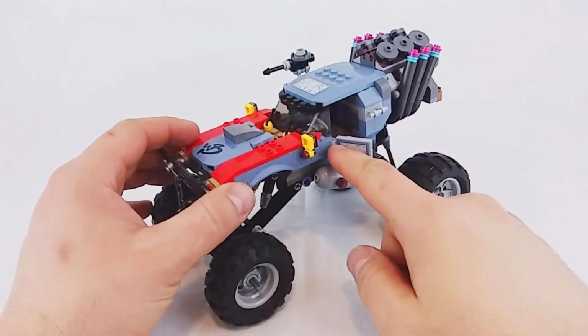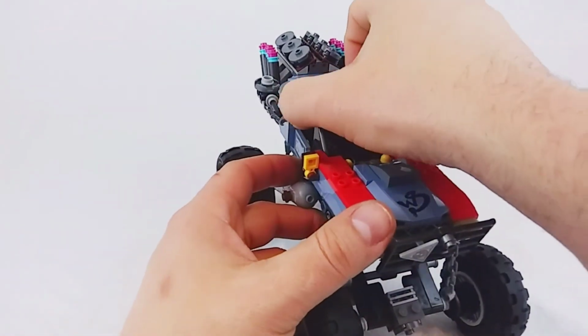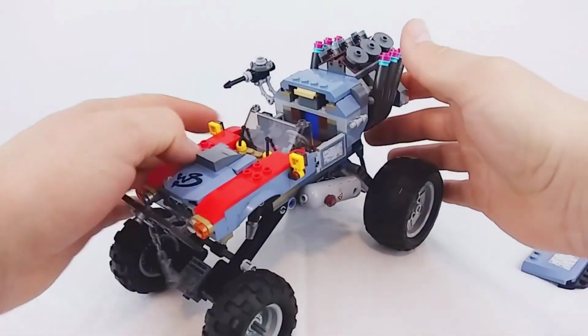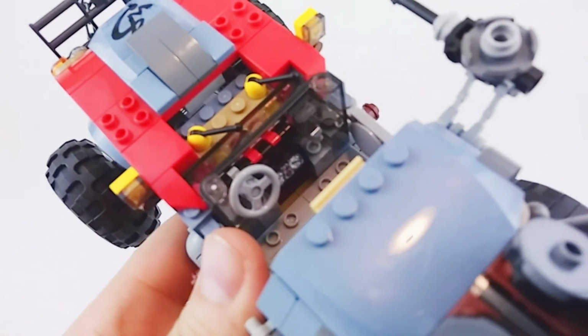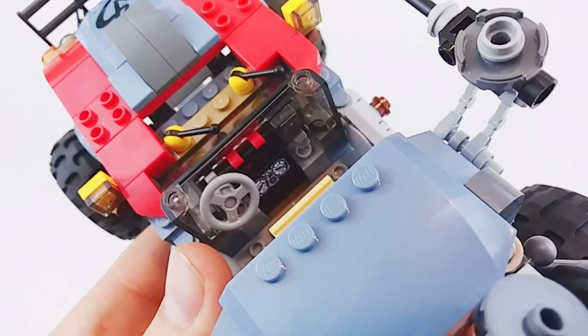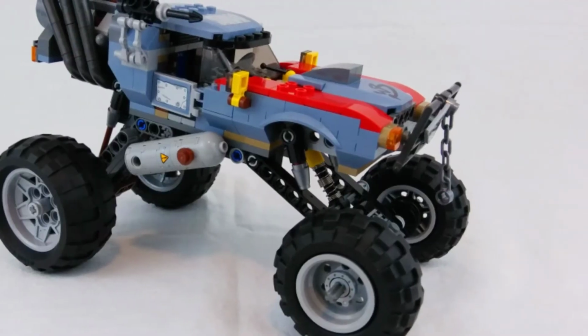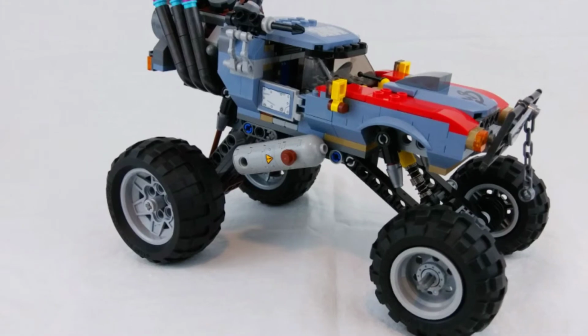For the sake of play, the doors on the side do open, but to practically get minifigs inside, the top lifts off. Down inside is room for two minifigs to sit side by side, as well as a gauged panel. It should be noted that that is a sticker, and not only is that a sticker, but all printing you see here are stickers. There are no printed pieces on this model.